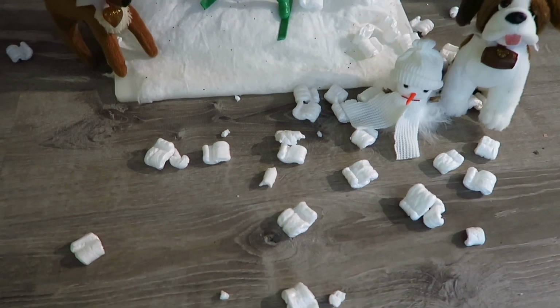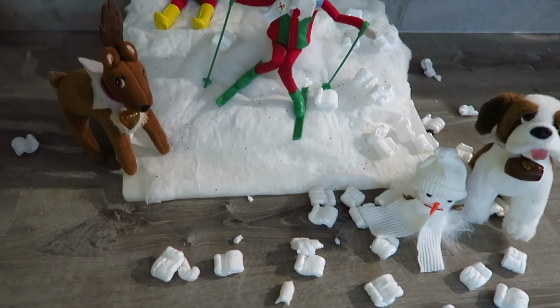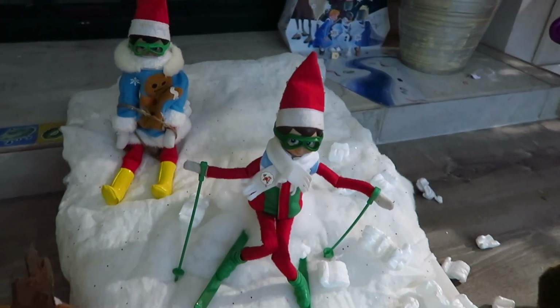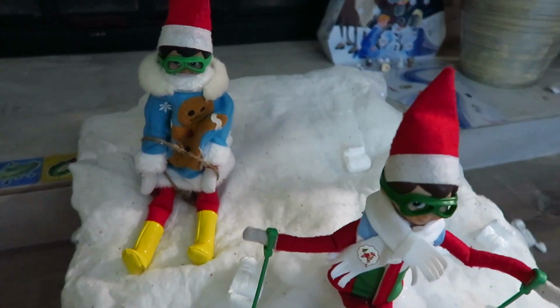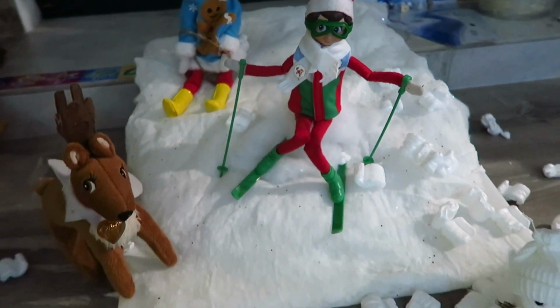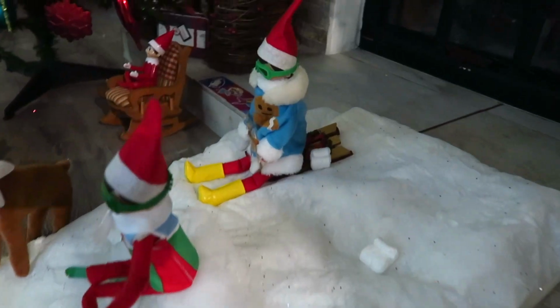Morning, you guys. Today we wake up and look what we found. Candy Cane and Snowflake doing a little ski and snowboarding. No, it's a ski and sliding, right? She's with a slide.